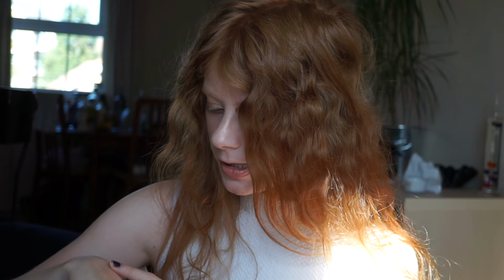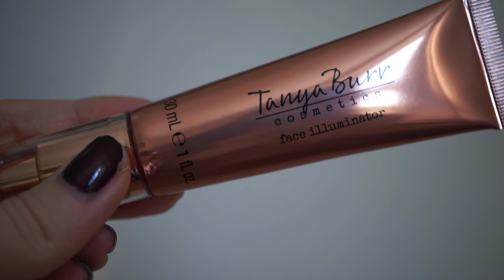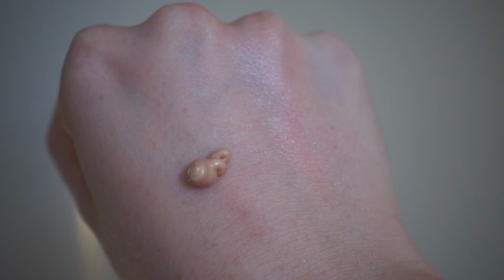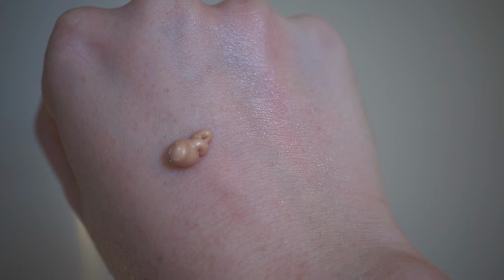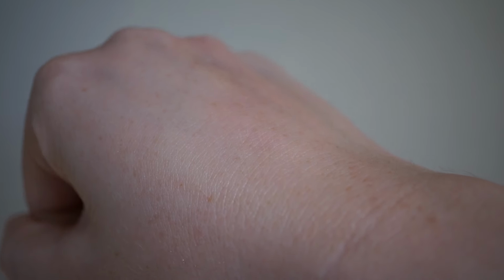Now this is a bit bizarre. It almost looks like a sheer foundation rather than a highlighter, and blending it out, it gives a very, very subtle glow. So I think that this is meant to be worn over the top of a foundation, because it says mix pump with your foundation or use alone. But I think using it alone, you're not really going to be able to see it. So I don't know if this is going to work particularly well.